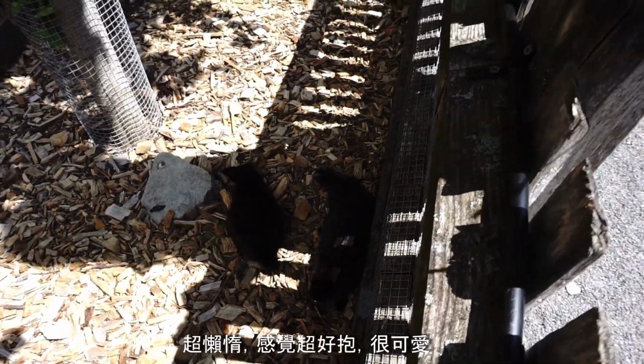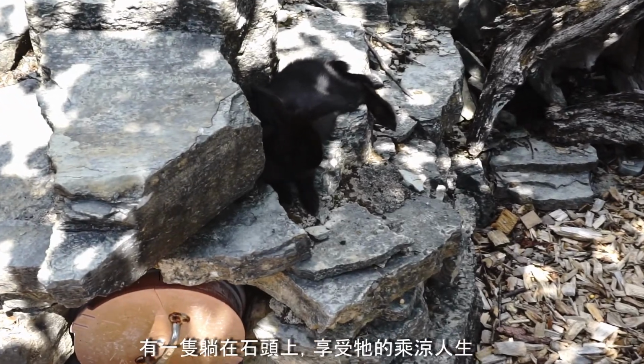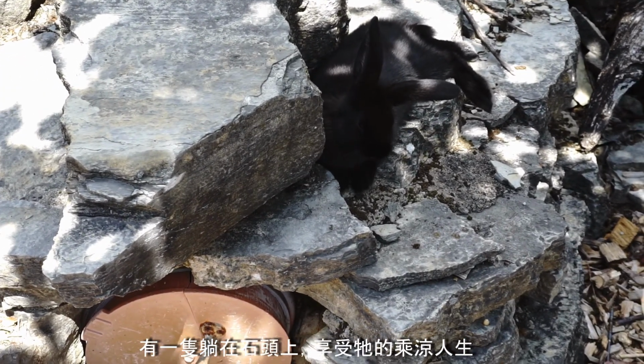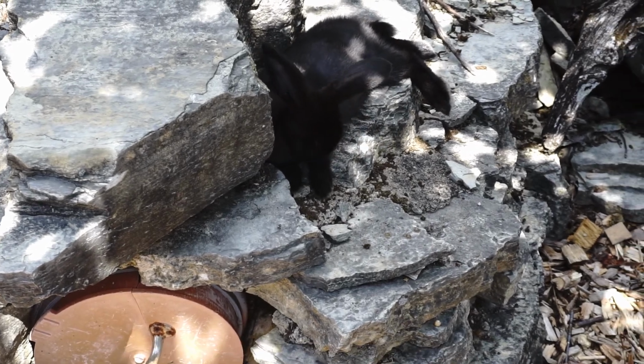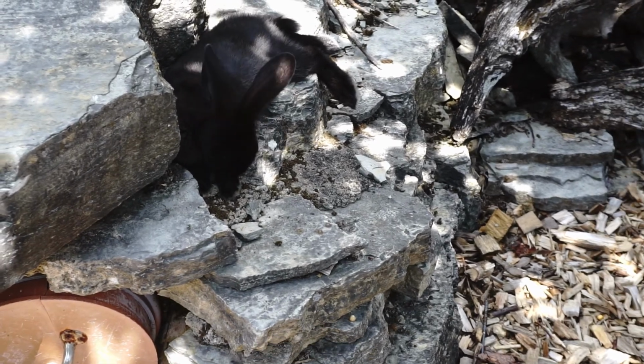Super lazy, super cuddly. So cute. Yes, well, still enjoying his shadow life on Sunday morning. How nice.